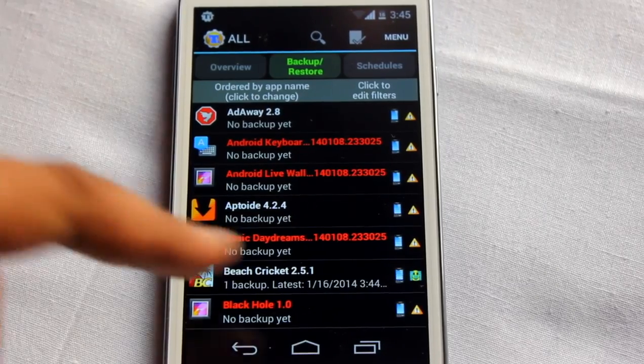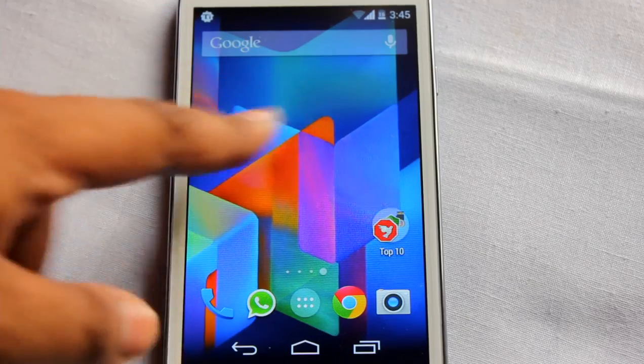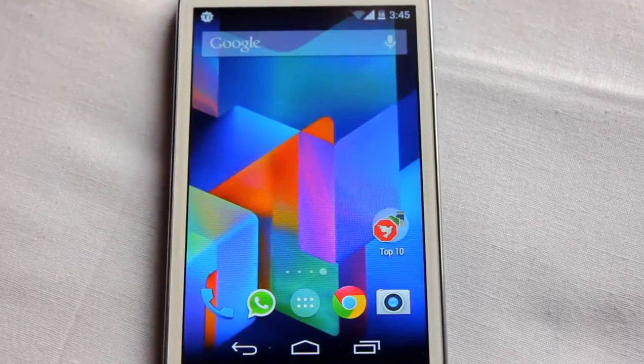So guys, that's it. This is the rank 10 to 1, the top 10 best rooted applications. These are all my choice of applications. I know it will differ from your choice, but that's it for this video.